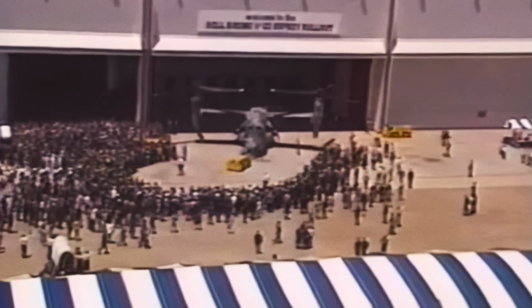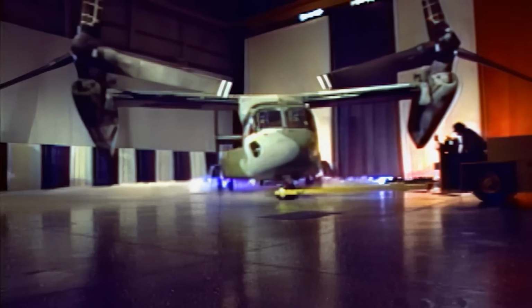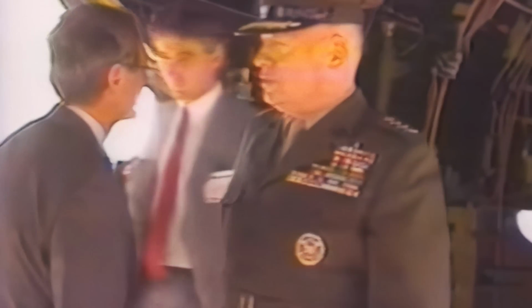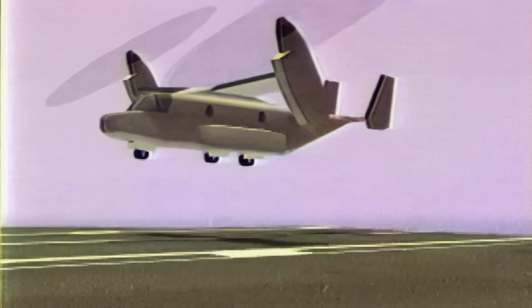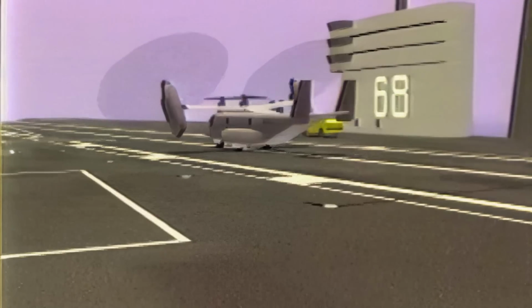In May 1988, the V-22 went through a rollout ceremony, making its first public appearance. Already at this pompous presentation, many high-ranking guests hid anxiety behind smiles. There were many successes, but no fewer problems. The further the program went, the more clear it became how expensive the tiltrotor would be to manufacture and operate.